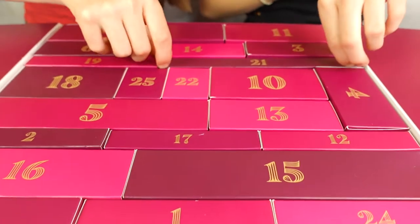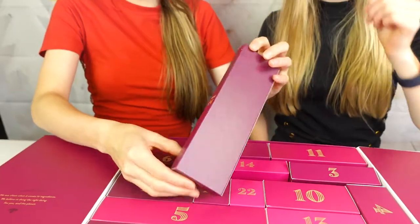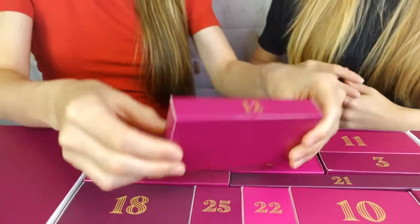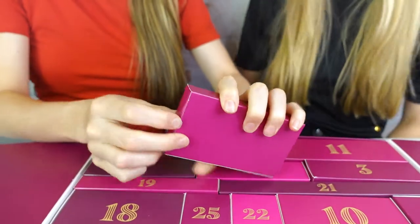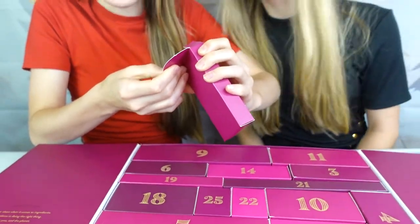It's number 12 now. We're almost halfway, but not quite. I'm going to open this somehow. This is 21, isn't it? Wait. Okay, guys, no, we're not opening that one. We're opening this one, this teeny one, that's fine. It's 19. Oh, no, don't do that. Just open it. Okay, then. We're going to get in there. What is that?